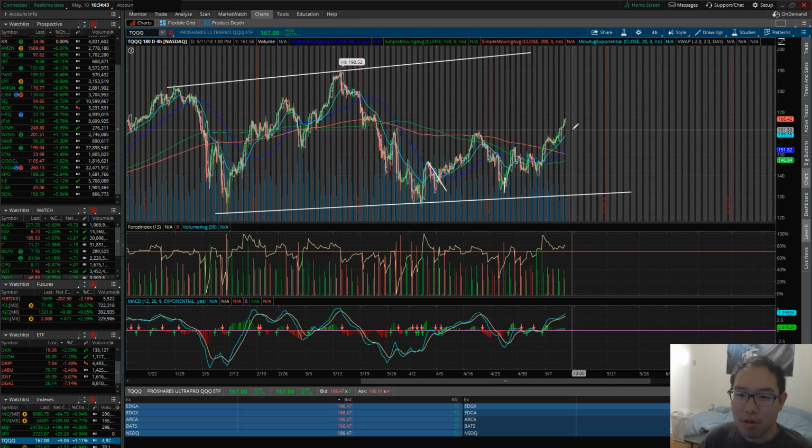So TQQQ, should you start going in, let's say it dips to around 160. Okay, let's be a little conservative. Let's say 162. It starts dipping $4. At that point, you can take a position and say that should it start going under the 20 EMA, this is where my stop loss will be. Again, reference that to SPY before you take that position.